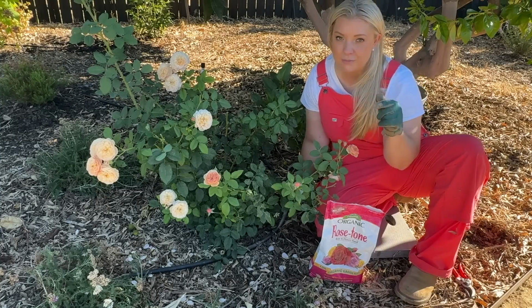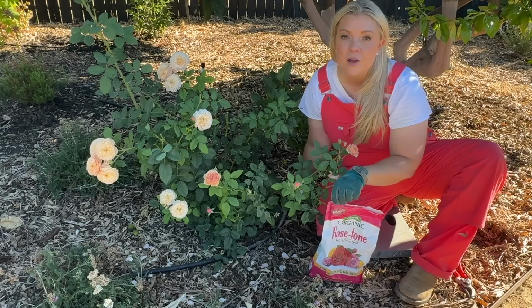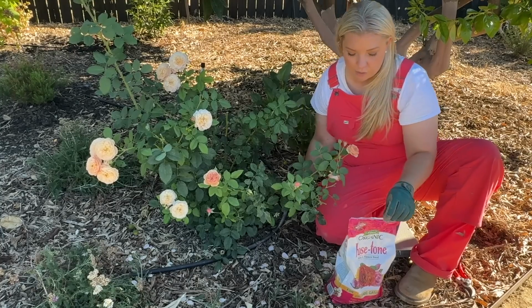I am going to have to move this rose because I didn't pay attention to the height, and it's going to start bumping into my orange tree very soon, but I'm going to wait until the end of the season once it goes dormant to move it. In the meantime, I'm going to fertilize it so I get more blooms out of it.